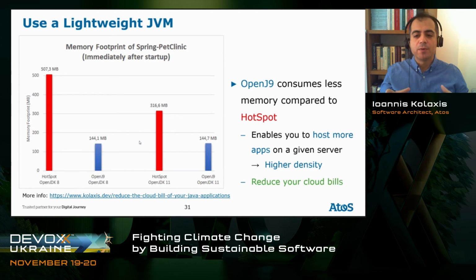According to some experiments that I have run, as you can see them here in this diagram, when running an open source application, Spring Pet Clinic, OpenJ9 indeed had a lower memory footprint. Clearly, running your Java applications on OpenJ9 can have a lower impact on the environment, given that fewer resources are consumed, while at the same time, it can also help you cut down on your cloud bills.